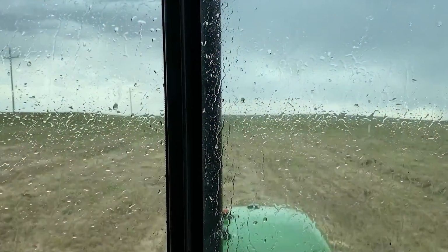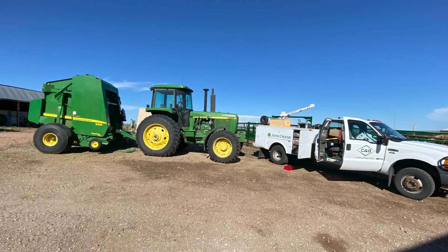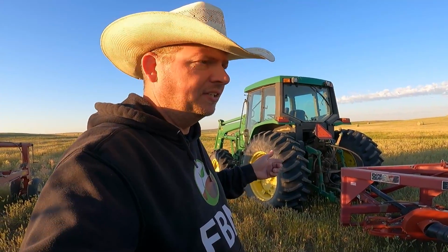We are now on day 15 of haying here on the ranch. We've had weather delays, we've had a broken baler, and that slowed us down. And today we have another delay that brings us down to just two tractors. We've got the 6410 here and the 4055 that we're going to be baling with. And I'm going to bring you along with me today as we get some more haying done.